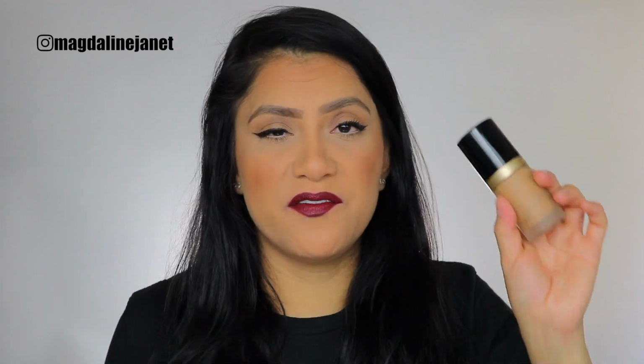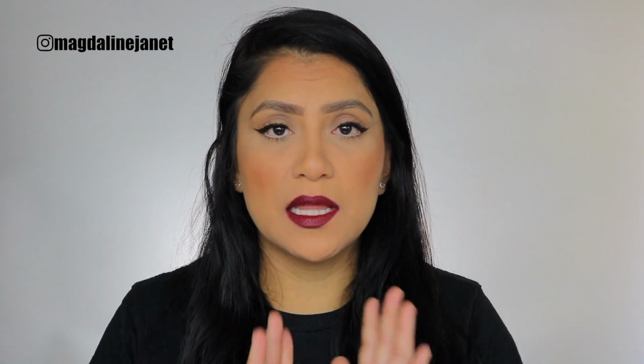Matte, original. I feel like we'll be able to see the differences throughout the day because this one definitely is not matte. It's one of my favorite foundations and it does give you that luminous finish. And we have oily skin here, so we will see how it looks. But so far so good. They both feel very comfortable. They both feel the same.